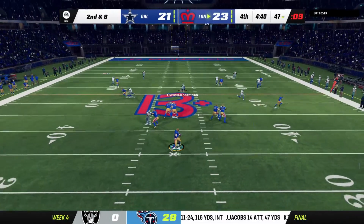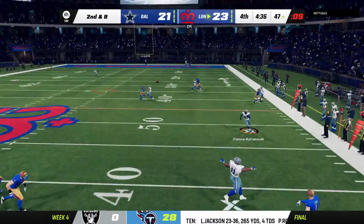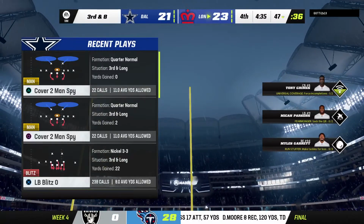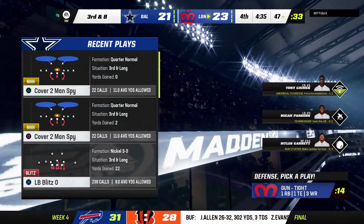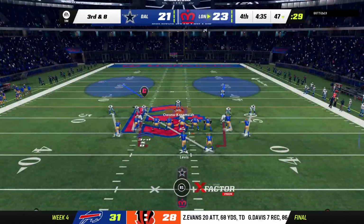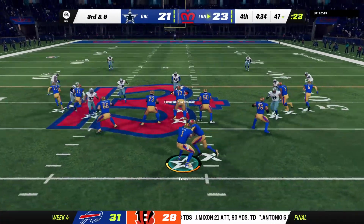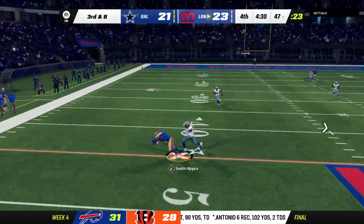Here's 2nd and 8. Flushed out right. And this one incomplete. Too much contact to hold on to that one, and it's 3rd down. He did a fine job there of not hitting him before the ball arrived, and I've got to tell you, you can often mistime that play because of the angles of approach. When you're going to get him, sometimes you panic as well and think, I've got to be there right now. Instead, in this case, timed it perfectly and knocked it free.